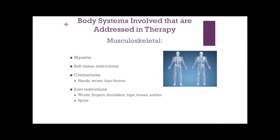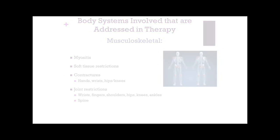So the first body system that I want to talk about is the musculoskeletal system, primarily because this is the biggest one that I will treat and work with as a physical therapist. Just some basic symptoms that we'll have: myositis, which is muscle breakdown, and soft tissue restrictions, meaning muscles can become tight. Our joints aren't moving as well. There are specific joints that tend to get more restricted than others. Mostly we'll see a lot in shoulders, hips, knees, even ankles. And I have a fair amount of patients who say they have a lot of neck or back pain, and that can also be related to lack of movement in your spine.